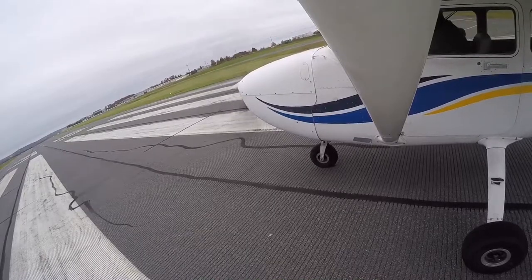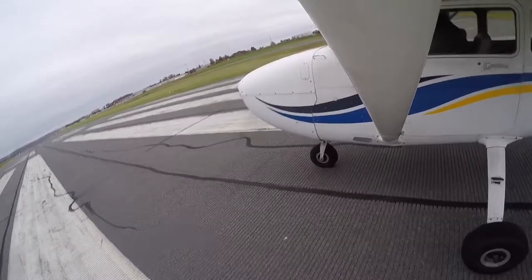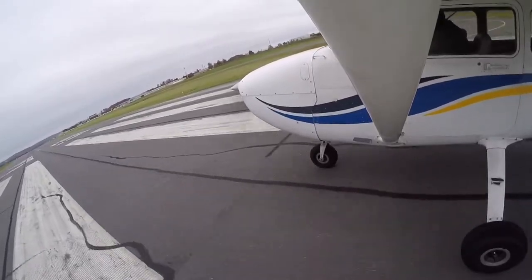Just one last check. Oil temp's up. It's in the green now, which is good. Oil pressure is good. Vacuum's good. Fuel flow's good. Trickle's good.